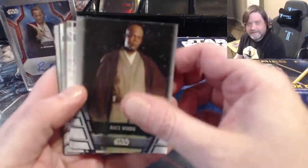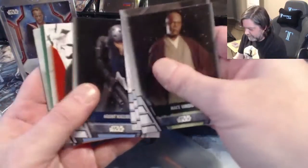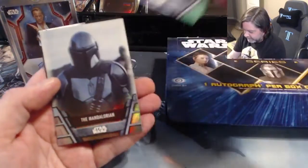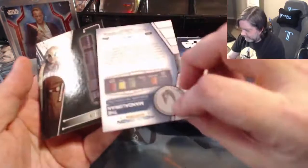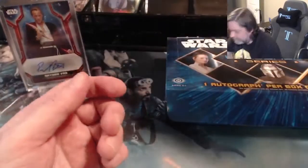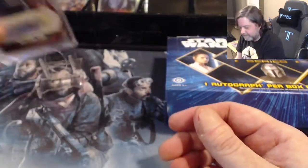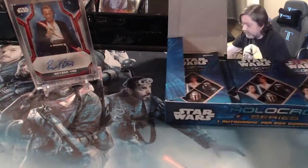Hey, Chris. Thank you for the luck. I certainly had luck in the boxes I got in this round. Oh, there's a Mando. So this was some good luck right here. I'm happy about that. So, first one of one I've ever pulled, base or otherwise.